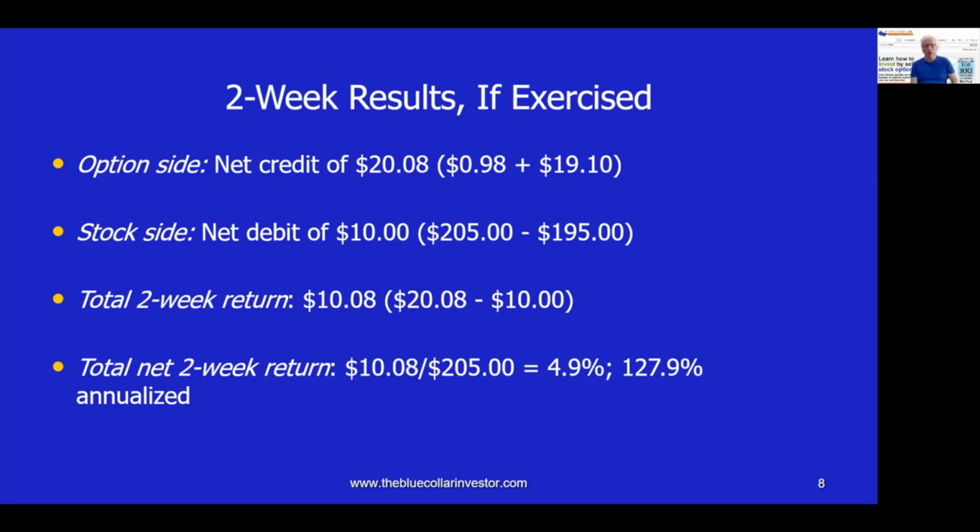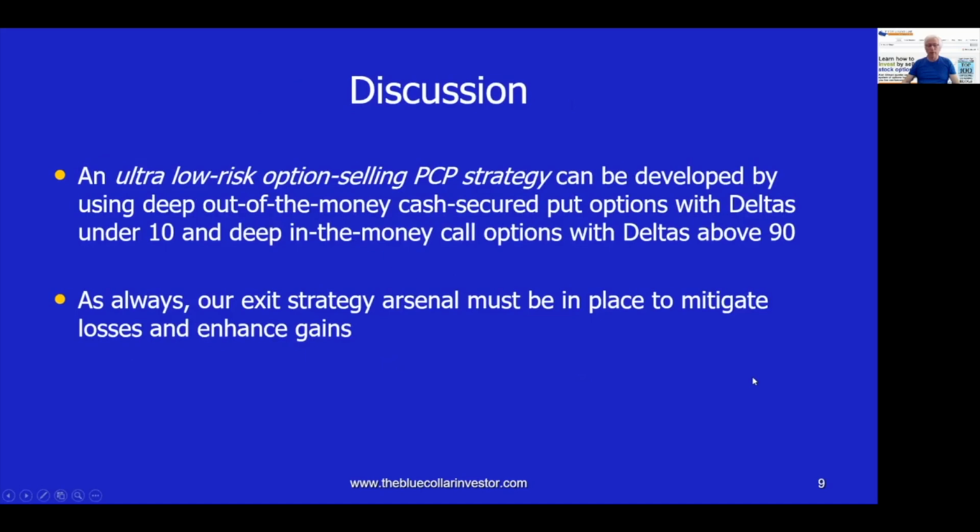And if we do that on a cost basis of what we paid for the shares, 205, that resulted in a 2-week return of 4.9% or 127.9% annualized. Obviously, this was an unusually good trade result, but I just wanted to show you how it works using the PCP strategy, where we integrate both selling cash secured puts and covered call writing.